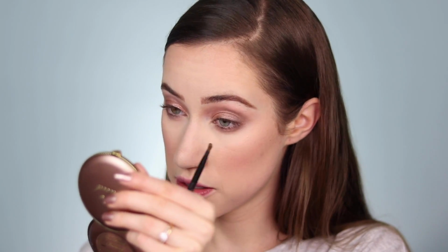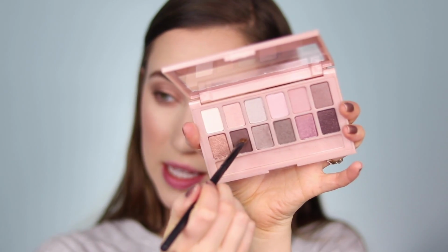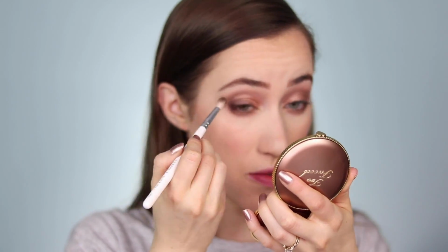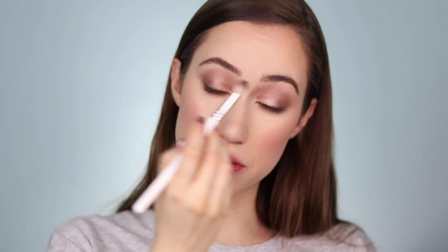Let's try that shade on a brush. I'm going to take that again, and I'm wanting to apply this along the lower lash line on both eyes. Okay, I'm going to take that same brush and dip into that dark matte shade. And I'm going to add a little bit of this right here on the outer edge of the lower lash line, just to kind of deepen that up. And then I'm going to take that on a fluffier brush, and deepen that up even more on the outer edge on the top lid as well. I'm going to go back in with the brush that we used with that mauve shade in the beginning.